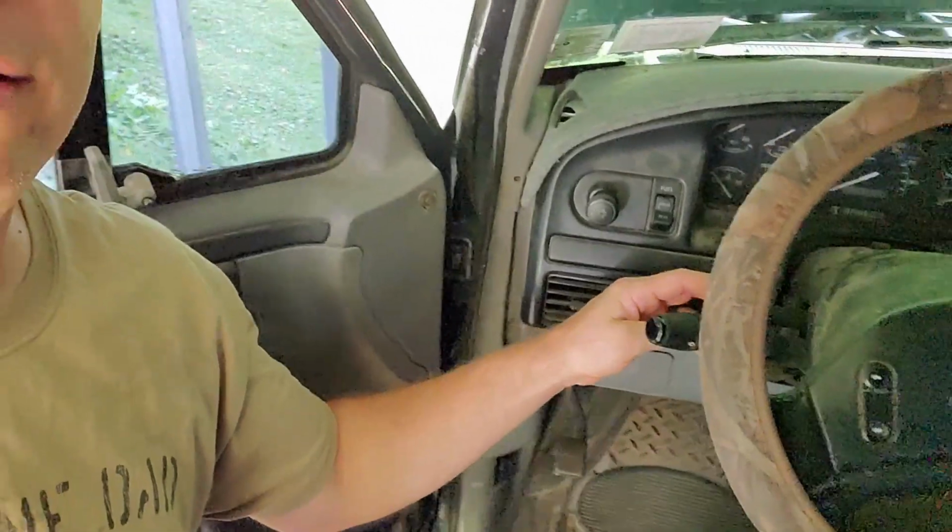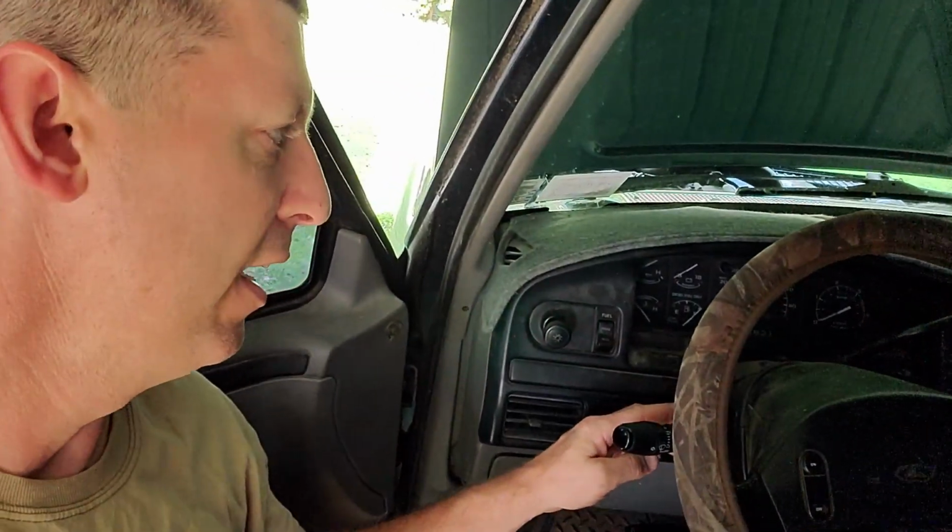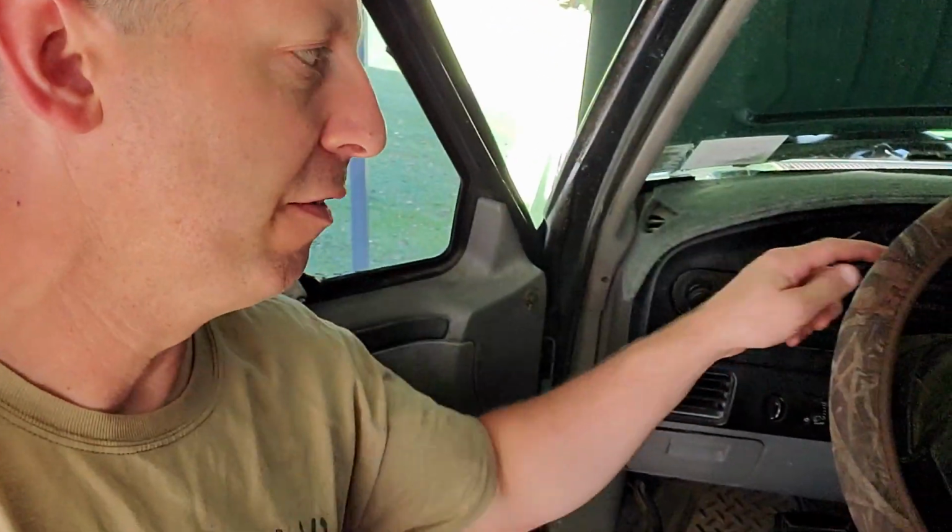Not recently, but I changed this multi-switch, and there's many things that it does. It's not too hard to change, but it's got your windshield washers, windshield wipers, turn signals, and your four-ways. So the truck's had a few things changed.